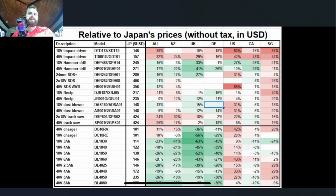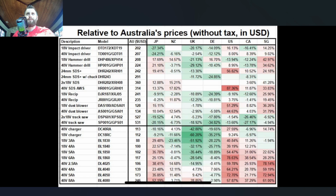Now, notice here in New Zealand and the UK, see how we've got such a massive difference there? A lot of stuff is significantly cheaper. We're talking, at times, 63% cheaper, 50% cheaper there. There's going to be a lot of differences comparing that to Japan. You compare some of that to the US, I mean, it's a massive difference here. Also got one more graph for you too.